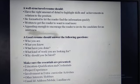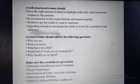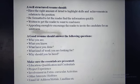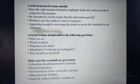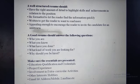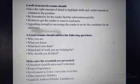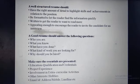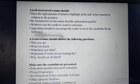Which things are important in the resume? The resume must be well structured, means the right amount of detail to highlight skills and achievements in relation to the position. Then formatted to let the reader find the information quickly. Then written to get the reader to want to read more, and appealing enough to encourage the reader to invite the candidate for an interview. So this is nothing but a well structured resume.